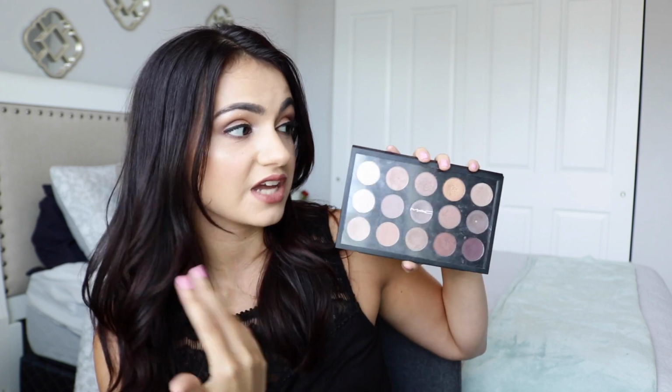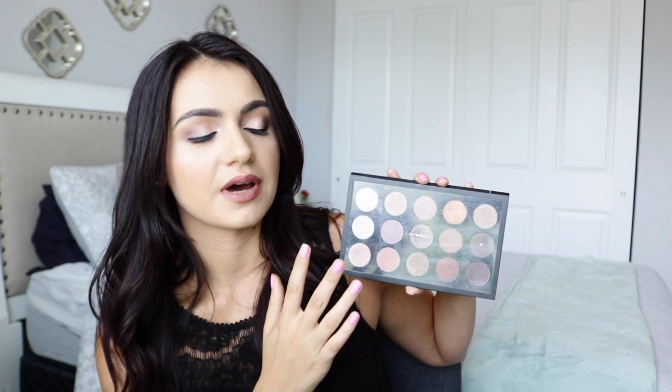So this next thing, this right here, okay, I want to tell you guys a little bit of backstory. This is a custom MAC palette that I have created. I actually have even more single shadows than this. I have another palette, but okay, backtrack. So I got my first job back when I was a junior in high school.